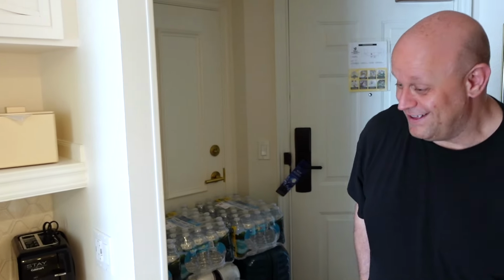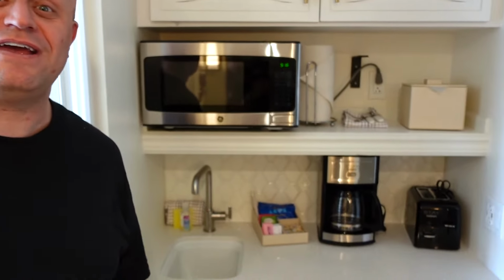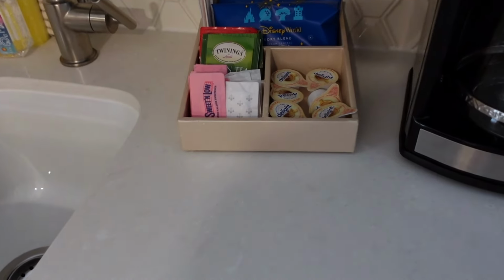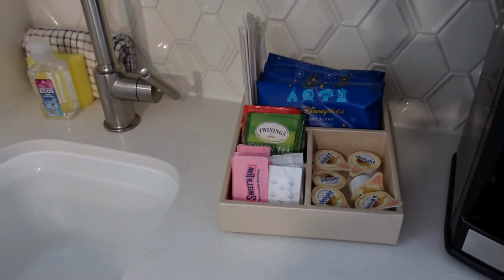Got that? Yeah. I don't want to keep getting myself in the mirror. Oh, why? You look nice. No. And then we've got a small kitchen area here, which is just about perfect for what you need. So let's have a little look around the kitchen, shall we?